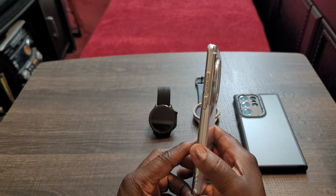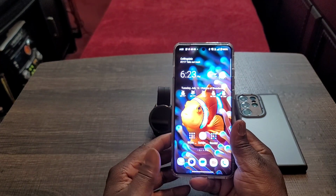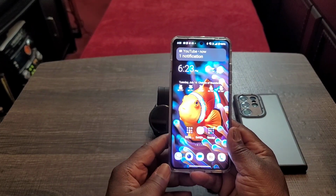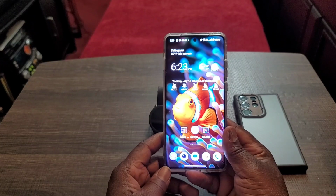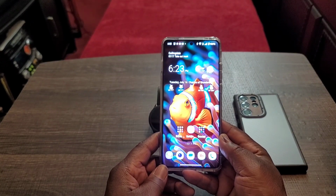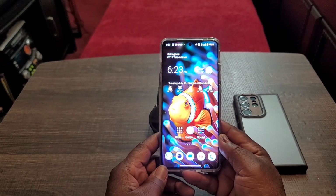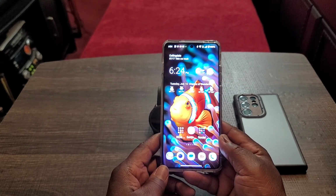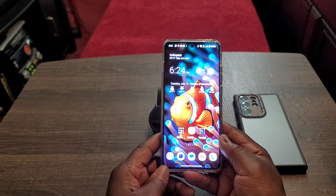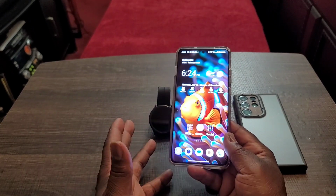I love the button placement. I love the display, an absolutely beautiful Quad HD display. I mean, this phone literally gives you everything that you could want for a smartphone. You just can't go wrong with this phone. And the price is excellent as well, currently $619 on Giztop for the 256 gig version. I love this device. I just love everything about it.